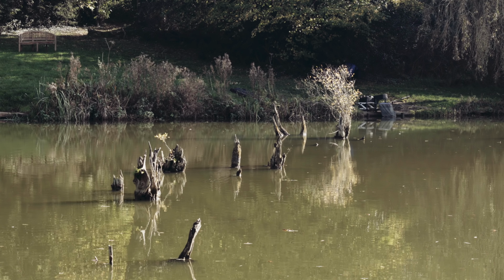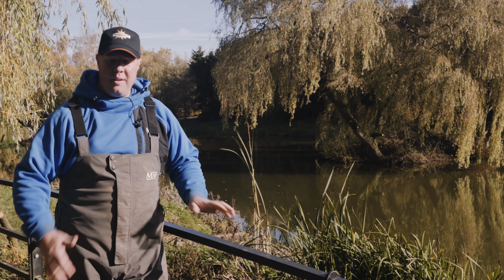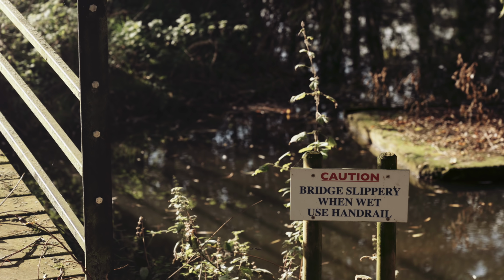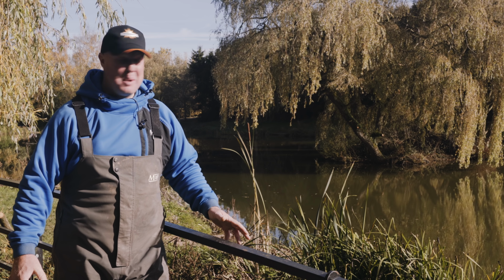I'm just looking at a great big carp now, actually. So I think I might have to dob him first go. But yeah, if you come into Docklow, you've simply got to come and give this lake a try. It's absolutely amazing. I can't wait to get going, so I'll see you at me peg in a minute.